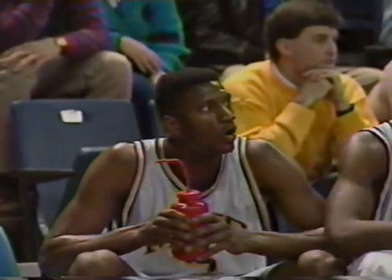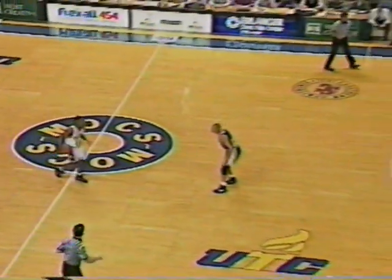9:09 to go. I believe Story stays on the floor right there. He doesn't get the charge. He doesn't get the travel called. Nelson's got to be tired. He's really been doing great work on both ends. That's what this game is about. The team, as you said, that wins this one stands a real good chance of being the top seed for the tournament. Well, a lot of games left to go.